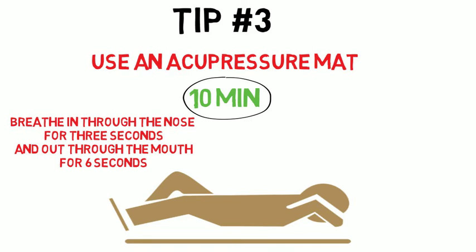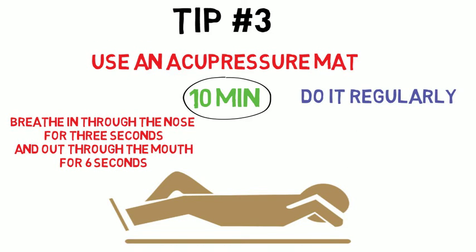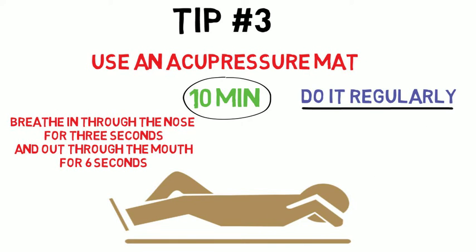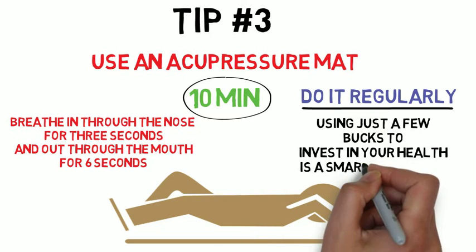Do this for 10 minutes every day and it will for sure give you a lower anxiety baseline level. You will be able to see some effects right away, but after about 1 to 2 weeks the effect becomes even stronger, so do it regularly. The acupressure mats are very affordable and personally I got mine from Amazon.